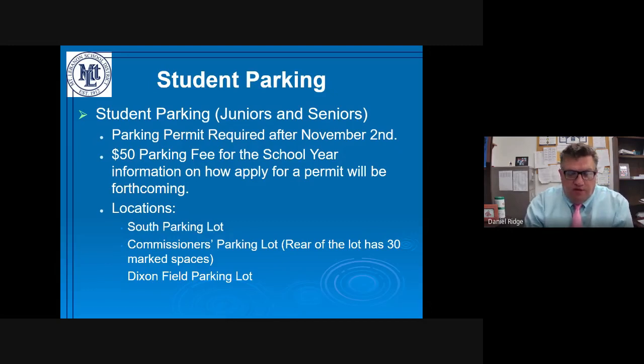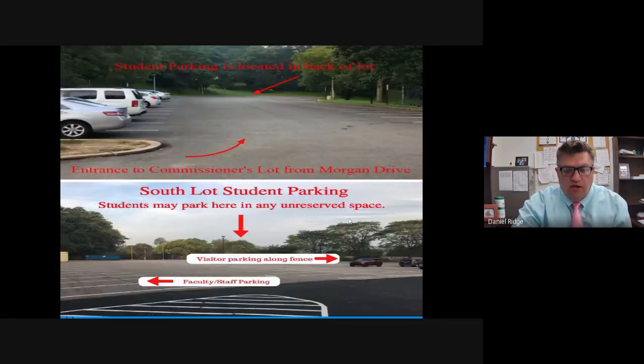Locations to park. It is important you park in certain locations. The south parking lot is available for students. The commissioner's lot has 30 spots which are marked in the rear of the lot. And then you, of course, have Dixon Field parking lot. All are available to students with a parking permit. Here are some examples of the parking and pictures. Again, student parking is located at the back of the commissioner's lot, the south parking lot, and again, Dixon Field.